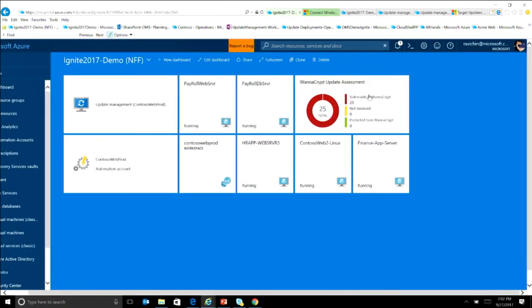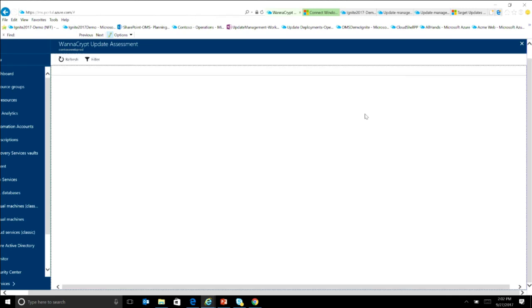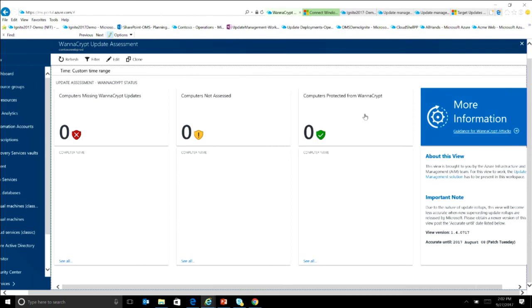So we created a custom solution. Since all the data is available, we just created a custom solution using a view designer. Out of my 32 machines in my environment, I've got 25 Windows and 7 Linux. So this exactly shows me how many computers in my environment are missing vulnerable WannaCrypt updates, which are not assessed, which are protected, which are green.